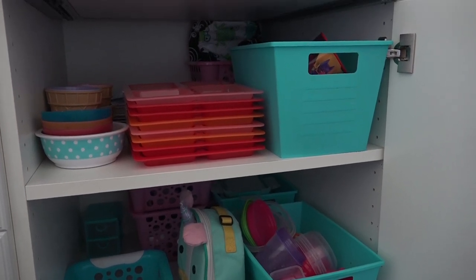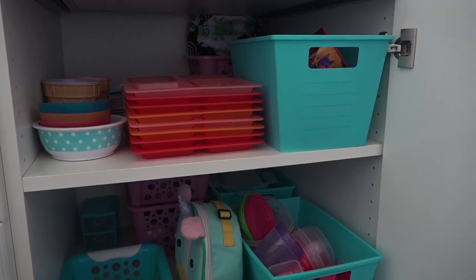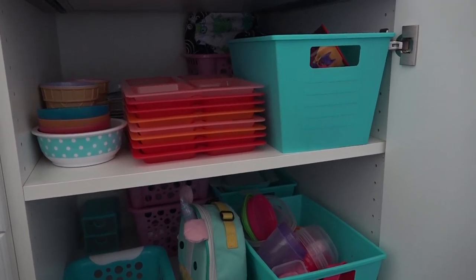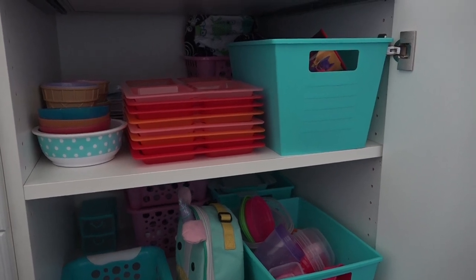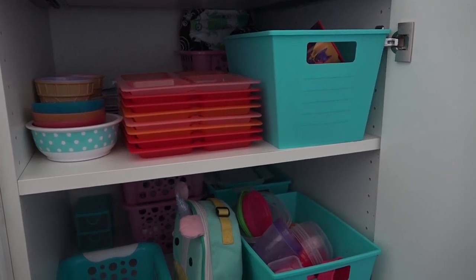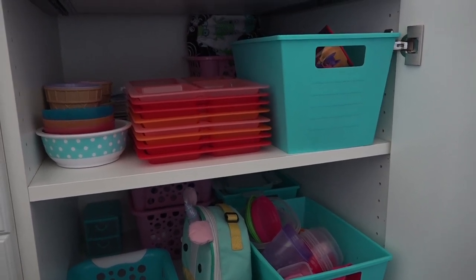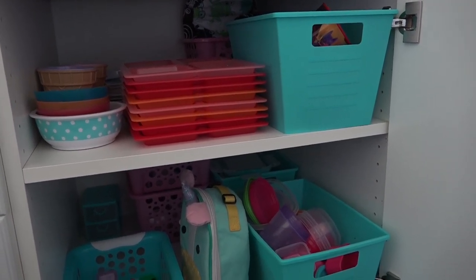So if you don't have a spot in your kitchen for your kiddos to be really independent, I would really suggest having a drawer or a cupboard dedicated just to your kids' things. It really gives them such a sense of independence, and it really lightens your load as a mom because you can have them getting out their dishes, putting things away, and it's all in one spot and really easy for them to manage. Well, there you go. There are my top three favorite organized spaces within my kitchen.